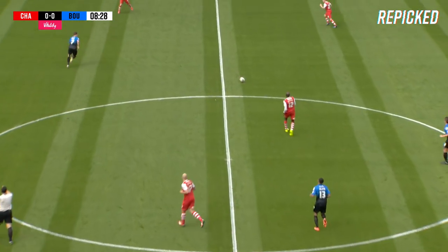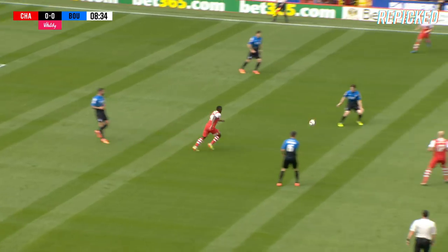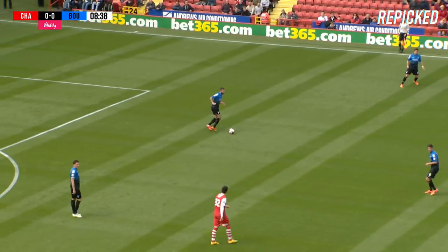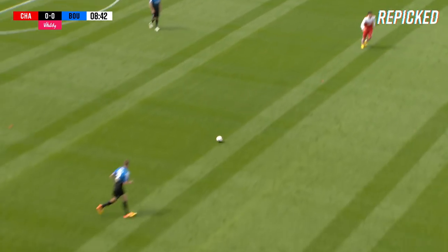Now Alou Diarra, the experienced Frenchman, who's had a strange career for a man of 33, off the right hand side. This time the cross from Goodmunson, who's been quiet so far. Cherries get possession back. Arter wins it back. Cook has it inside his own half. 0-0.